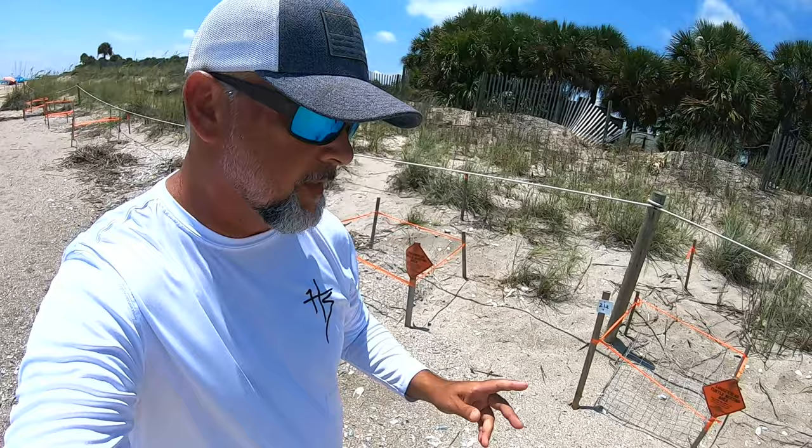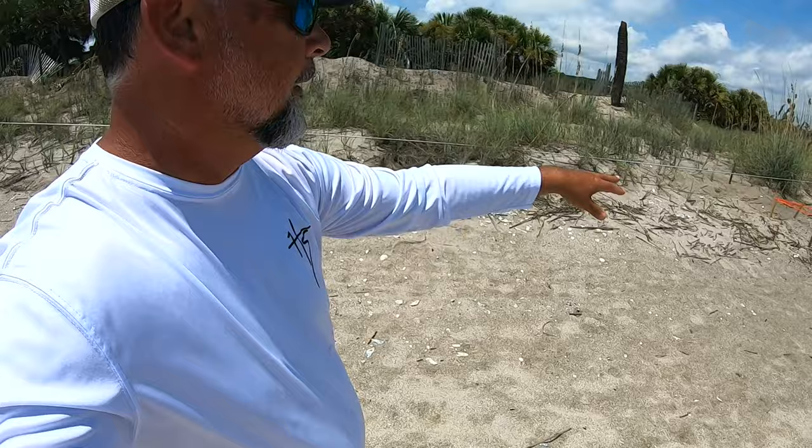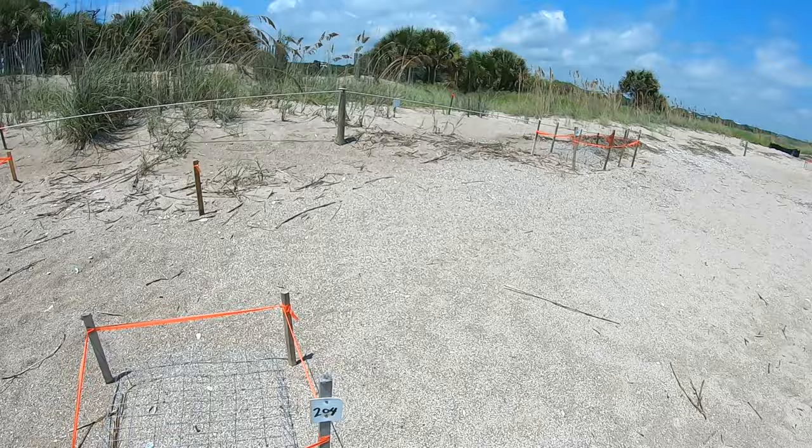So these are some of the areas where they've marked where the turtles have laid their eggs. And some of the wire mesh that you see above the nesting areas, that is to keep predators from digging up the eggs. Whether it be birds, snakes, well, a snake could probably get in it, but raccoons, just different things like that, trying to deter them.